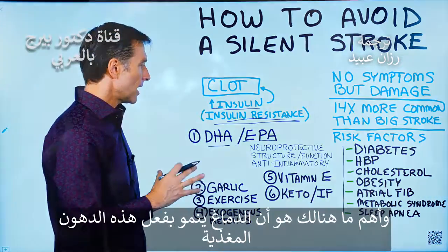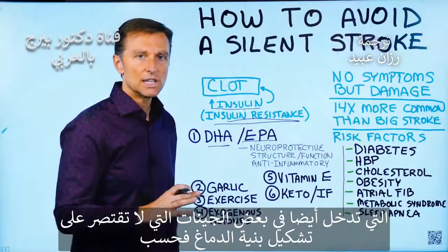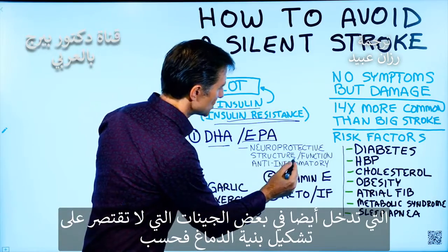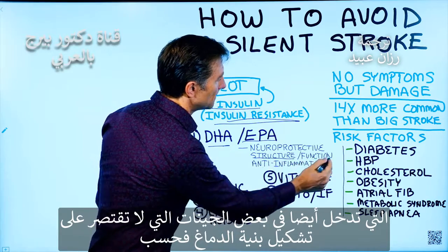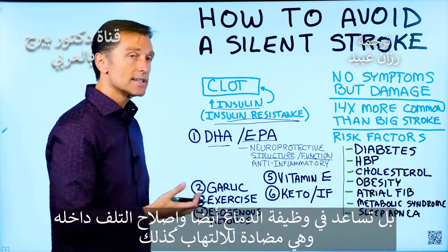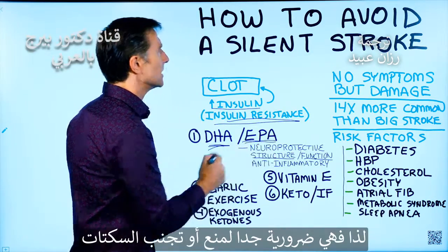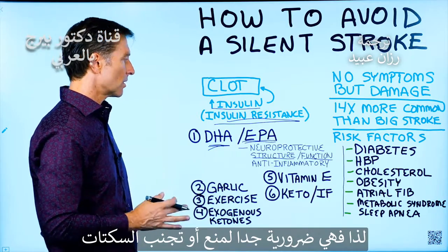The interesting thing about these healthy fats is that your brain thrives on them. They're involved in certain genes that not only build the structure of the brain, but the function of the brain and the repair of brain damage. They're anti-inflammatory as well. So this is very, very important in preventing or avoiding strokes.